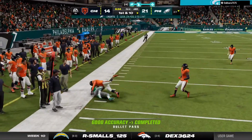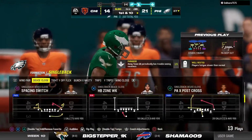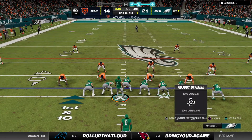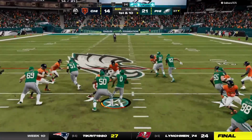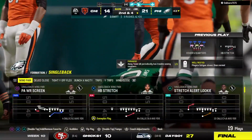Now here's a throw. It's complete. And they're able to get this one across the 35. Just his 2nd catch of the game so far. This one moves the chains. Line of scrimmage, the 37 on 1st and 10. They'll run right here with Swift. And a 6-yard gain gets him right around the 43.